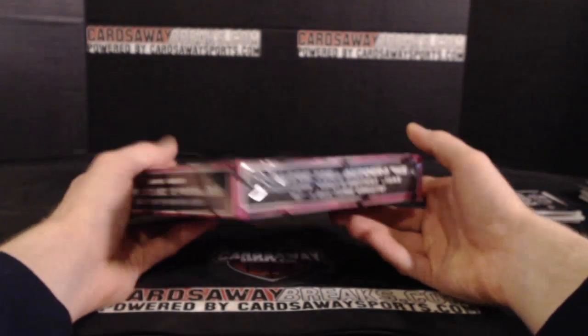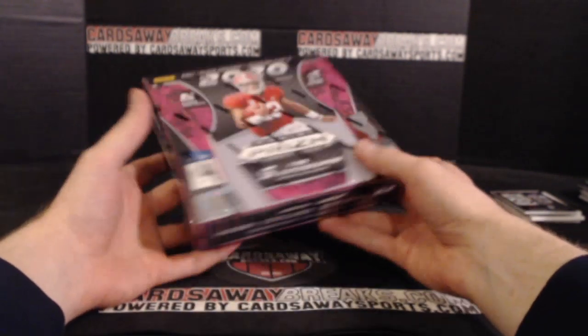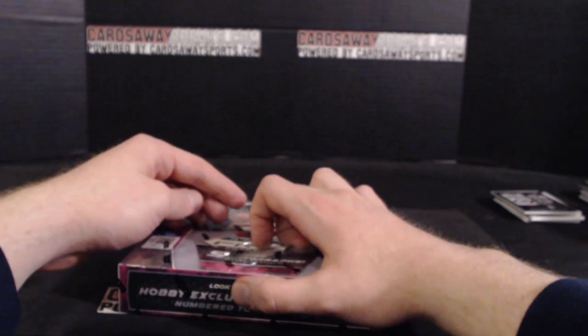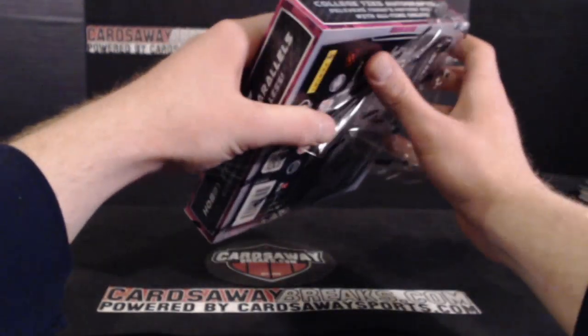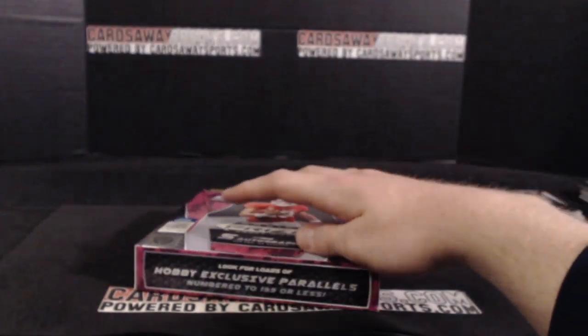Hobby exclusive, $1.99 or less. College ties. Hey, listen, we're just looking for something serious, baby. Good luck, everybody. Brand new 2020. Well, not brand new, but we know what teams they play for now. I'm sure we'll come across an auto or so that don't have a home, but listen, gonna be beautiful. Good luck.